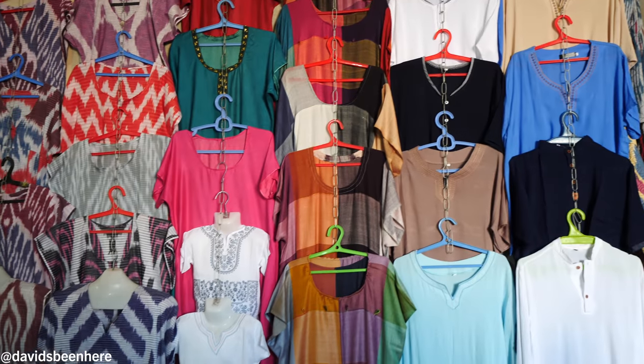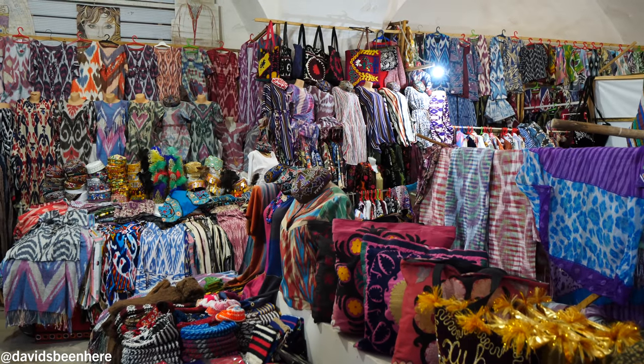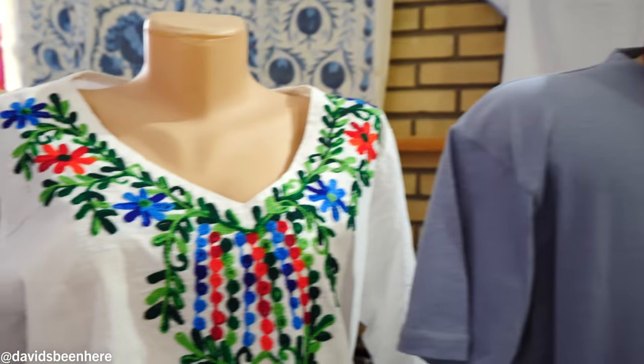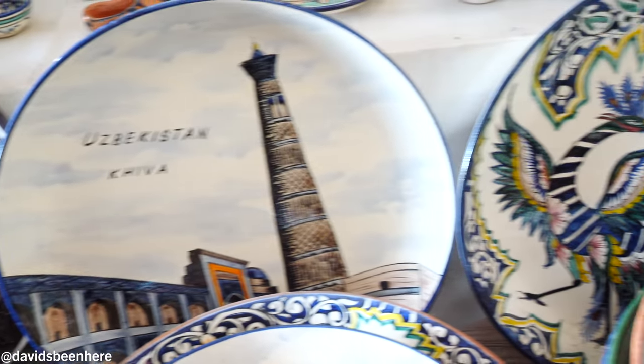Wow, lots of artistic works. Everything looks really nice. I love the hats again, man. Really, really nice stuff. I love these little bowls, like what, shot glasses? Wow, look at all the ceramic. Incredible. Yeah, I'm just looking around, thank you. Wow, this place is big. So many things here, look.